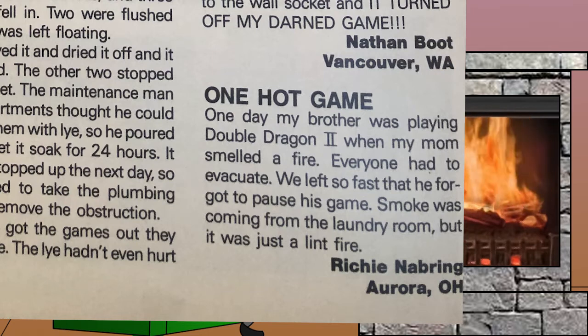I love how this kid thinks that his game of Double Dragon not being paused is the important part of the story, not the fact that his house was on fire. But the game didn't get paused. And I like to imagine this kid sitting there staring at his game and back at the fire in his house and then back at the game and contemplating if it's worth leaving the house or if he should just keep playing Double Dragon 2.